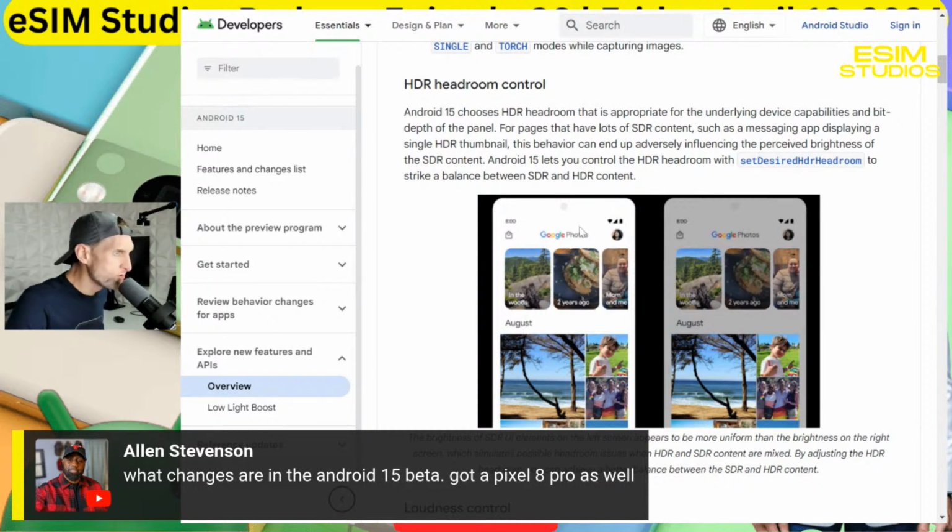Also lets you control the headroom. So HDR headroom. Android 15 chooses HDR headroom that is appropriate for the underlying device capabilities and bit depth of the panel. So for pages that have a lot of standard definition content, such as messaging apps, displaying a single HDR thumbnail, meaning just your basic definition thumbnail, not a 4K resolution. What is standard? Technically high definition is 720p. Now, we've blown way past that and we're going up to 4K and 8K in Samsungs, but technically high definition, you just need to reach a 720p pixel density on your device. So standard definition, I think, is 480p, I believe.